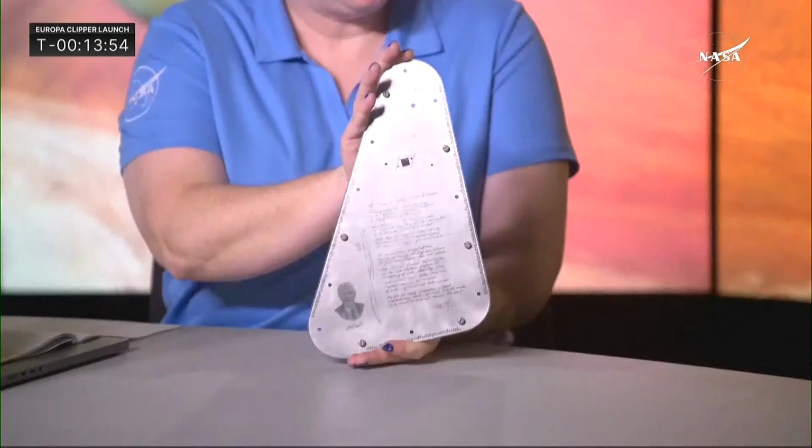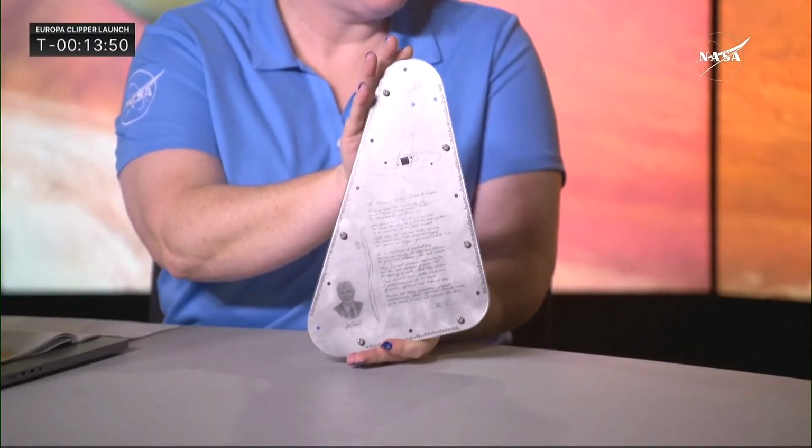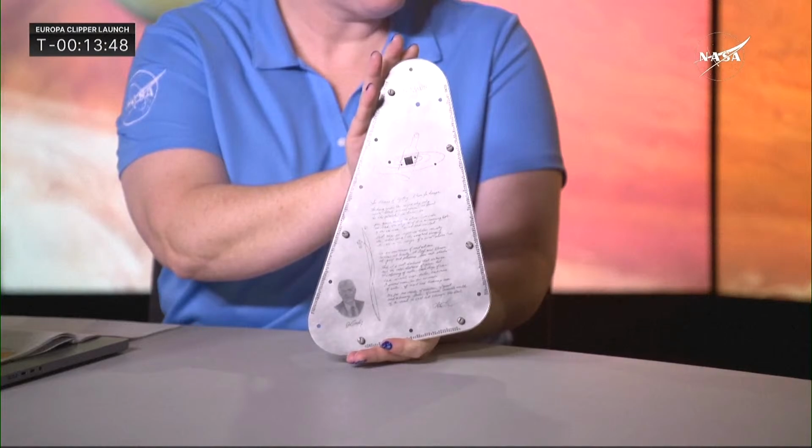How does it feel knowing that a piece of you is going to Europa? You know, one of the things that I keep focusing on is that it really is a poem for all of us. But when they asked me to do it in my own handwriting, my grandmother, who passed away a year ago, was the one who taught me to make my handwriting as perfect as could be. And every time I look at this piece, I feel like my grandmother is part of this project too.